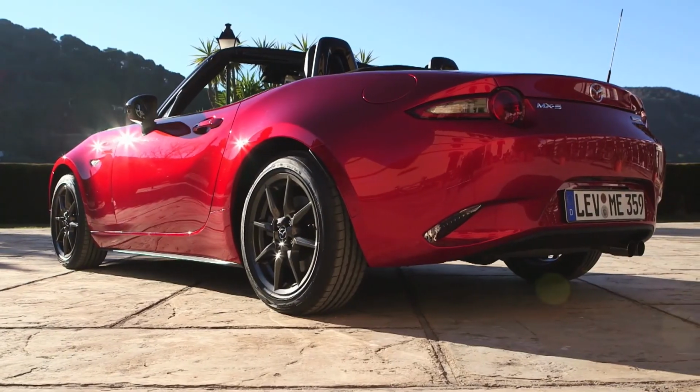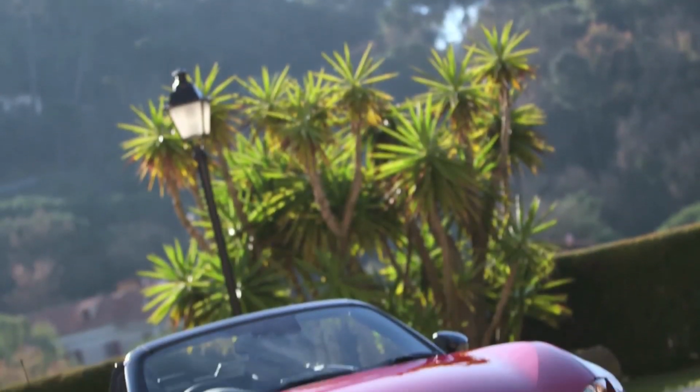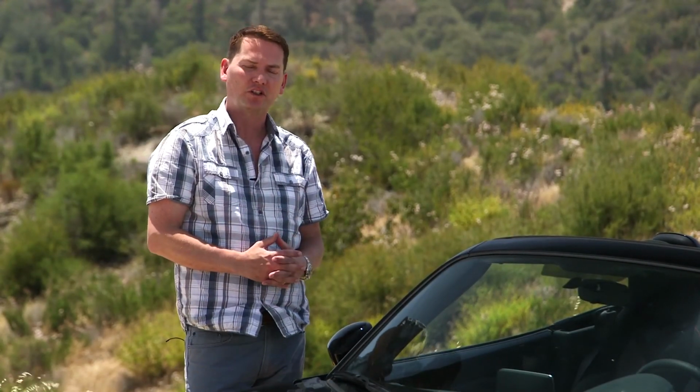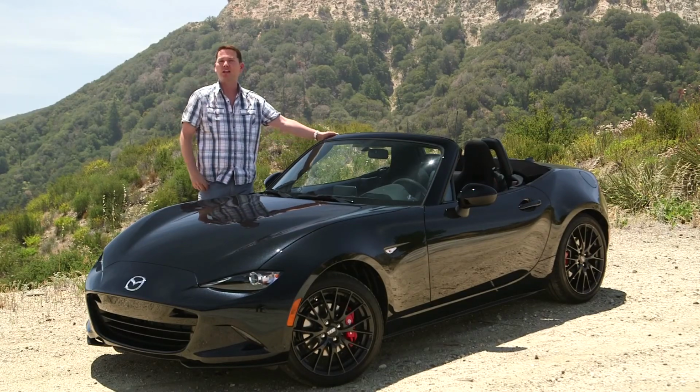Now, the MX-5, or the Miata, has been a huge hit with baby boomers. This is the next generation with a much more dynamic look. That's what they're trying to do with this car: have a car that appeals to the next generation of roadster lovers. Well, we're here in California, getting to drive the canyons just outside of Los Angeles.